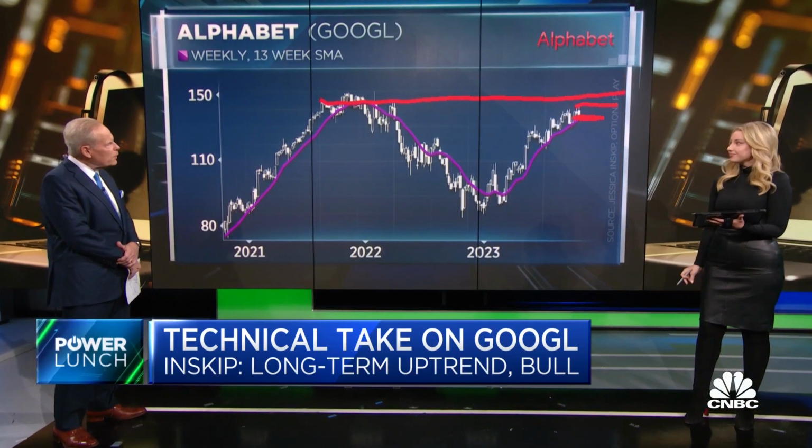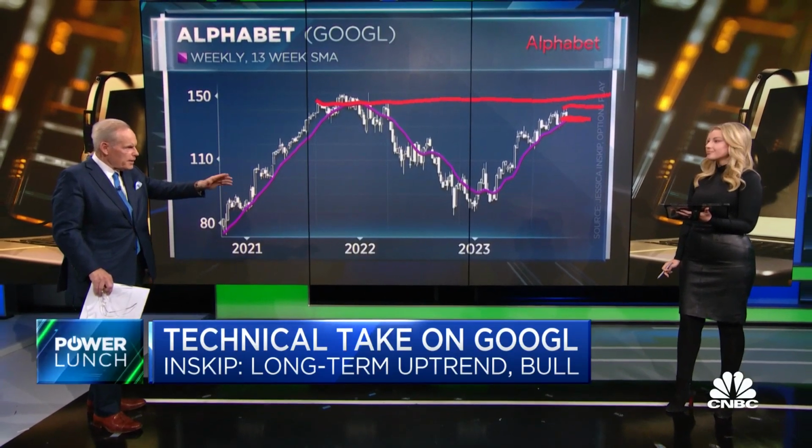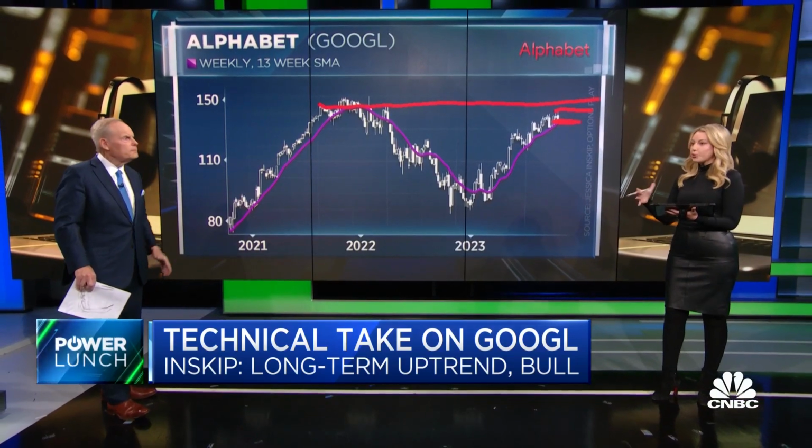So if the price action dips below that purple line, that would be the watch out moment. These are crucial. It's at support. We want to make sure that there's supply there. But if it fails and sellers come in, in which case we're going to flip bearish.